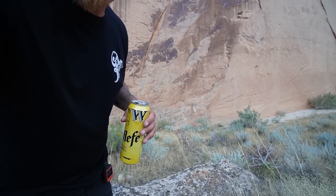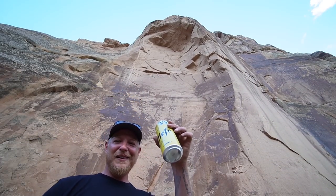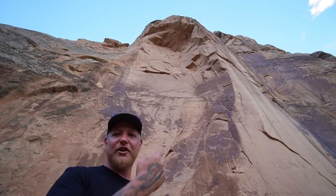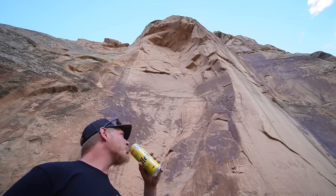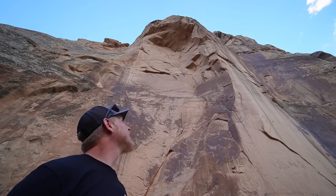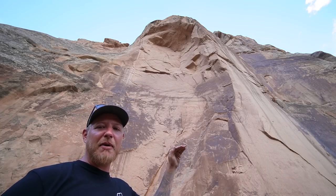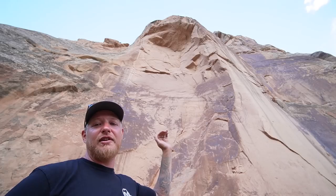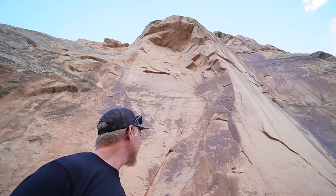We'll set her down there. I'm like underneath of it, basically. It could just come falling down on me right now. My eyes might be off, but to my eyeometer, it looks like you could fit a 10 to 15 story building right here easily. Easily.